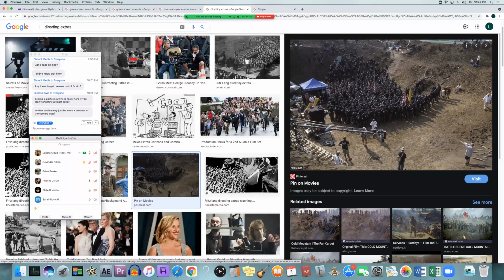If a background actor comes to the set and I'm finished with them, let's just say I only use them for 3 shots, and they've only been there for 2 hours. If they've done everything I need from them and I let them go early, I'm gonna give them their full amount. That's a whole day right there. You're gonna get paid.